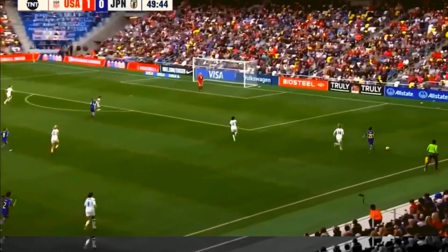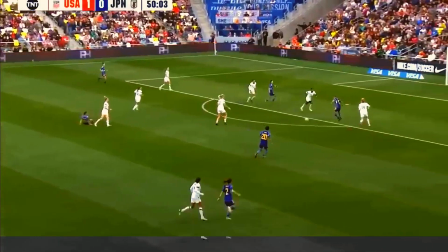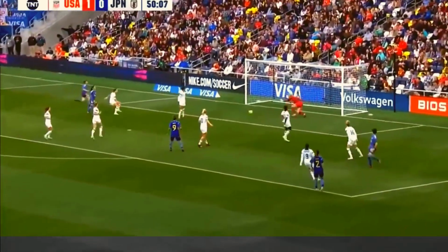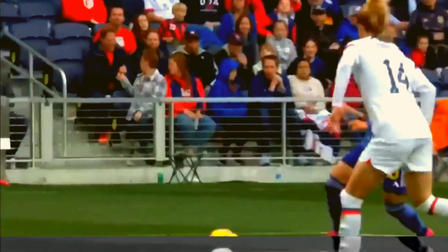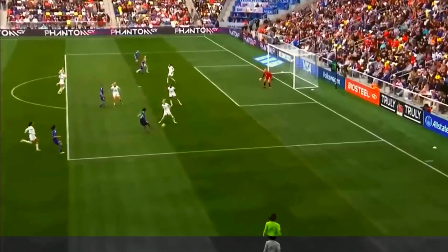Rolled forward for Fujino down the right side. Fujino with the early ball into the middle. Lovely turn from Iwabuchi, rolled through for Ueki. Fujino, and she tried to drive it across towards that back post. Was always pulling away though as the shot came in from the teenager.